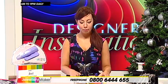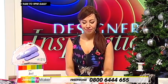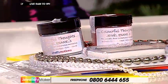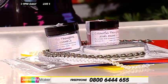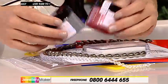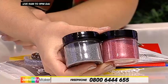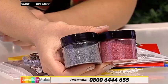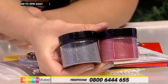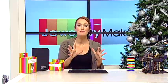Let's start off with seeing what we have given Hannah for her designer inspiration bundle. You've got loads in this, Hannah. So we've got in this the 2 different colourways of your jewellery enamel. I'll show you these colours. You've got this beautiful burgundy red here. How lovely is that? You've also got this rich silver enamel powder.